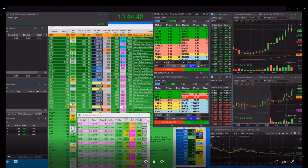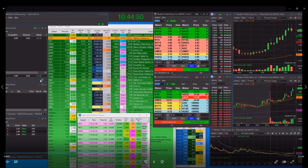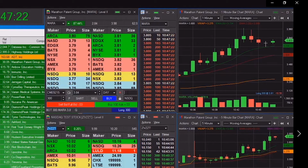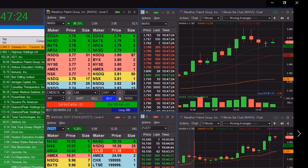So I got out of that first trade with $61. And that's kind of basically telling the story of my day. Later, I got right back in at 81 for a test of $4. Now, I feel like that was a little bit premature.